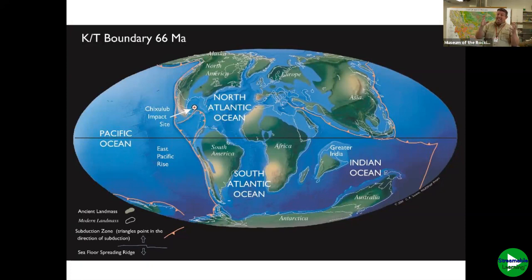So by 66 million years ago, North America is getting closer to where it is now. Europe and Asia are getting closer to where they are now. Africa and South America are busting apart. And you can see there are seaways all over some of these continents. We call them epicontinental seaways. And right through North America, one went all the way up through the United States and Canada, bisecting North America.